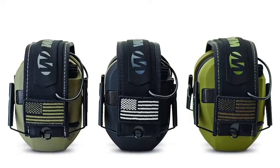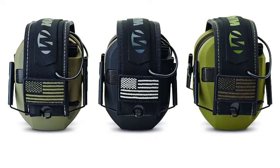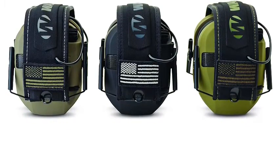of color options. 3.5 mm jack for use with iPods, MP3 players and handheld radios. 2 omnidirectional microphones and full dynamic range HD speakers for clear balanced sound.